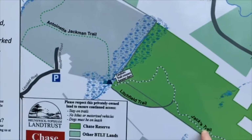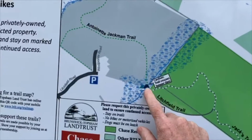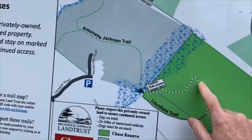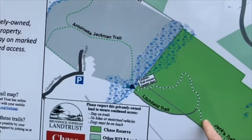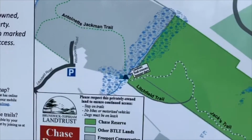The portion of the hike that we're going to do today, we're here at the parking lot, and we're going to come into Jack's Trail and do the Litchfields trail till we hit the Beaver Dam, and then we're going to come back on Jack's Trail and head back to the parking lot. And that is just a little over 2 miles in total.